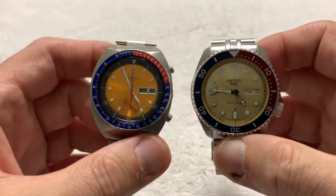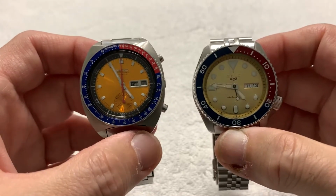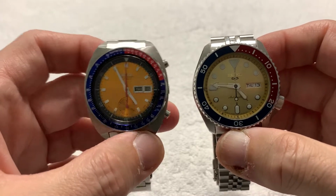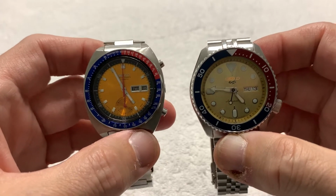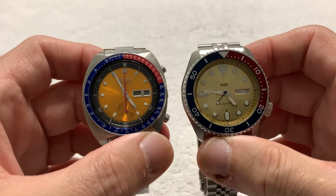Now, there are three versions of this watch. There's the gold one, which is the one he took up. There's also a blue one and a silver one. I don't own any of those anymore anyway.